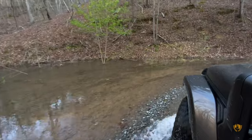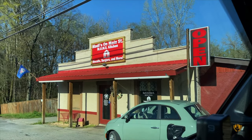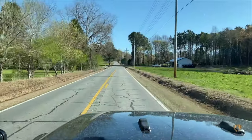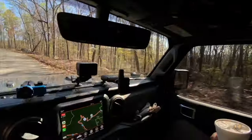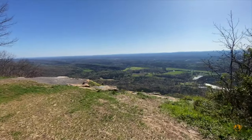Day two. It was about an hour and a half drive to get to Maddie's on Main for some really good country breakfast. For the first day and a half, we had been heading southwest. Now that we're at the bottom of the state, it's time to head west. There was only one last mountainous area to cross through, and that's the Crawford Pigeon Mountain WMA. I'm going to come back to this area just to spend some time in camp.